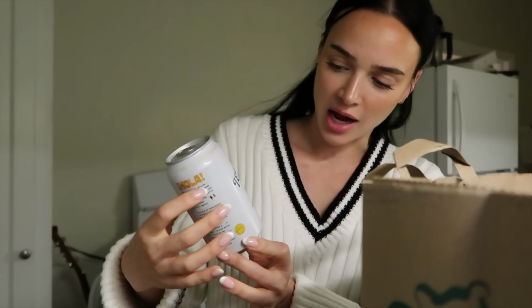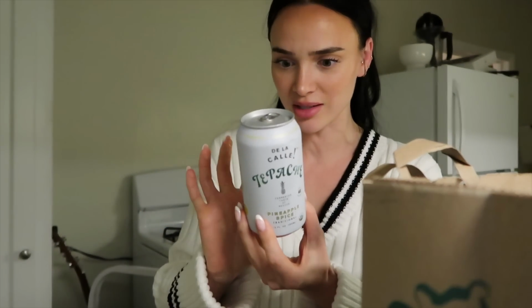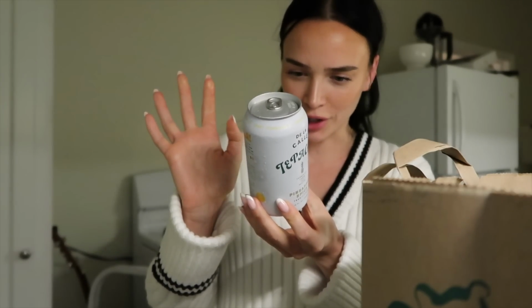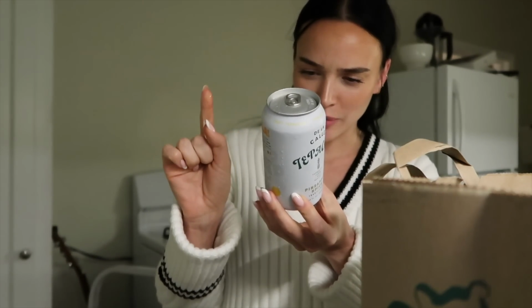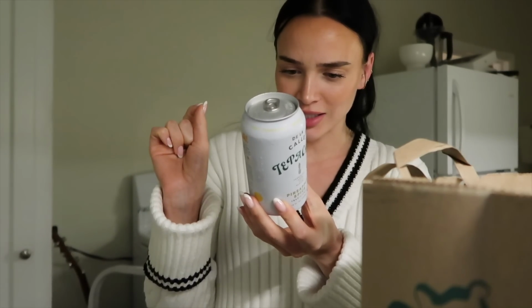I also got a fermented drink from Mexico. It's called a pineapple spice. Maybe I'll drink this tomorrow. This has carbonated water, pineapple juice, concentrated pineapple flavor, agave, black pepper extract, cinnamon extract, and vitamin C.